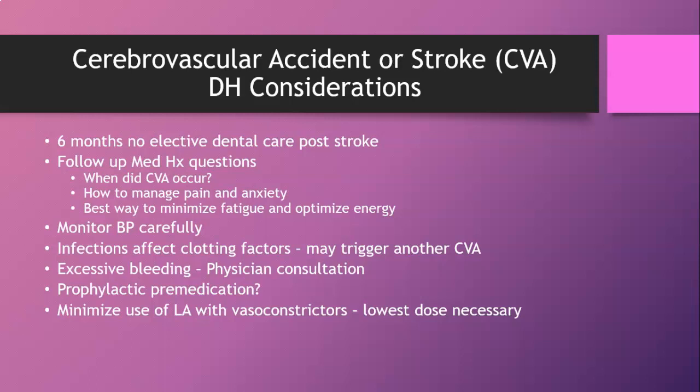When they do come to see you, if there's excessive bleeding because of the anticoagulant medication, then a physician should be consulted. And then also the physician needs to be consulted as to whether or not the patient needs a prophylactic pre-med before a cleaning. Minimize the use of local anesthetics with vasoconstrictors, so the lowest dose necessary, or a 3% mepivacaine.